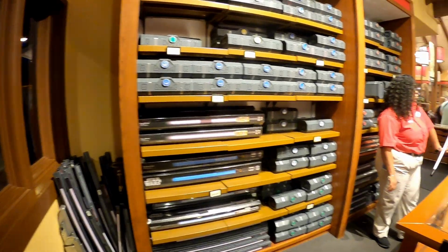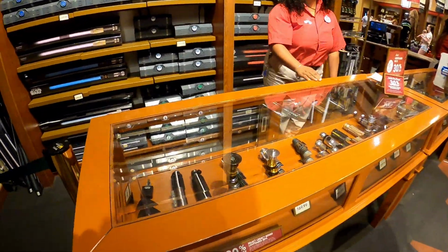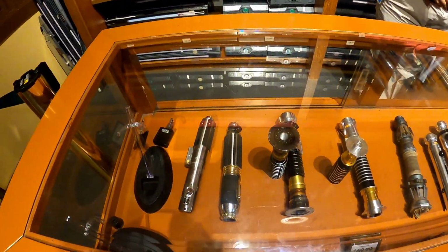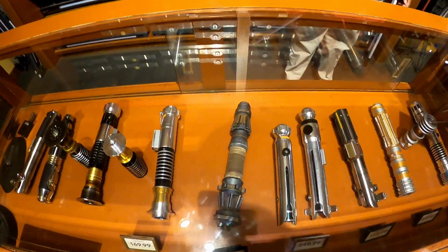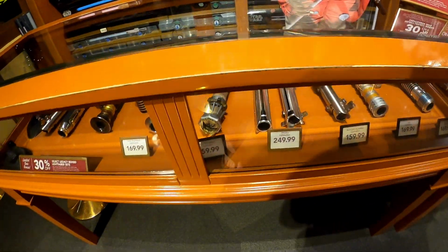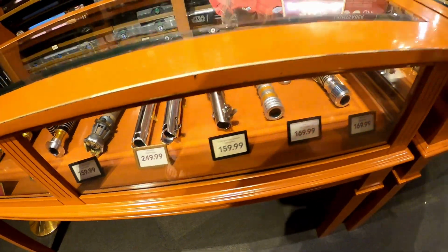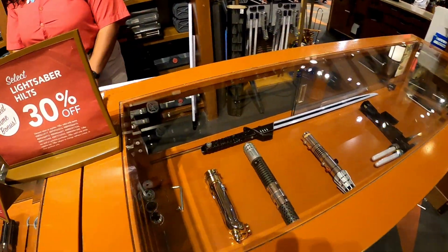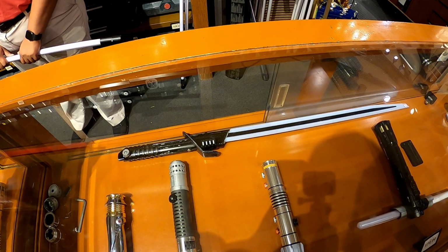Oh my goodness. I saw this on YouTube, but this is where you can build a personal lightsaber. Check that out. Oh my goodness. Not gonna lie, I like this one right there. That's pretty neat. Oh yeah, and they also have the Darksaber.